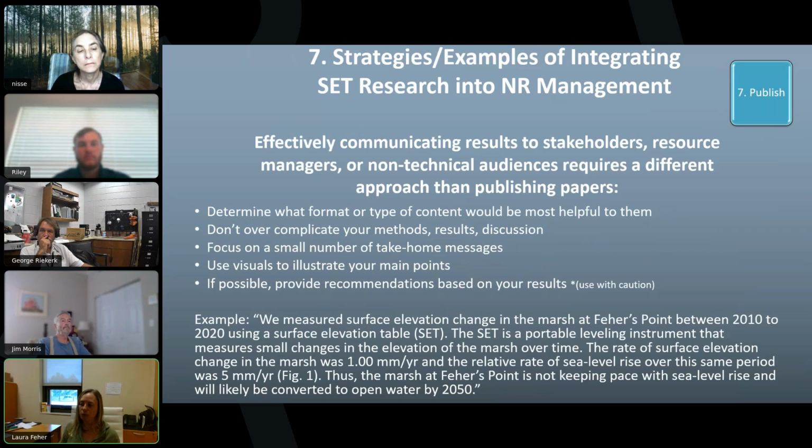Next I'm going to go over a few examples of ways to effectively communicate your results so that your SET data can be integrated into resource management. Although I know we're all really familiar with publishing papers, I think it can be important to take a different approach when you're trying to engage with stakeholders, resource managers, or decision makers. A few general tips. Ask your audience what type of content would be helpful to them. You might have your preferred method, they might want something else. Don't overcomplicate your methods, results, or discussion. If you want to give them more detail, you can point to your paper.